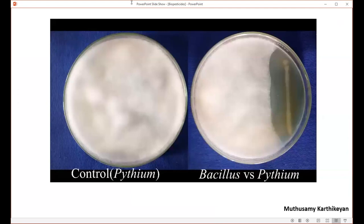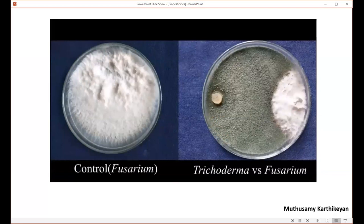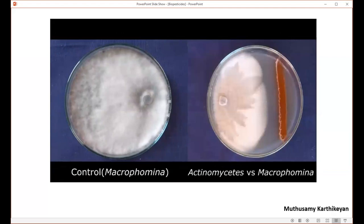In this case, the pictures I'm going to show you are against a plant pathogen. The picture on the left is the actual pathogen growing on its own in an artificial media. And the picture on the right has the pathogen plus the particular organism they're testing against it. You can see that on the right, the pathogen is not able to grow at all near that beneficial or targeted testing organism. This is the start of how they test these different products, in artificial means. Again, there are a lot of them they're looking at and a lot of testing that has to be done.